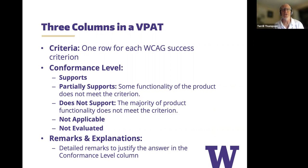How this is supposed to be filled out is you've got one row for each WCAG success criterion. The conformance level column is a multiple choice column. And this is clearly spelled out in the instructions, that the expected answers there are: the product supports the success criterion; it partially supports it, which means some of the functionality of the product does not meet the criterion; does not support, which means the majority of the product functionality does not meet the criterion; or it might be not applicable, or it might not be evaluated. It's always great to say, I don't know, if you truly don't know. And a lot of vendors try to sort of fudge through this and fill it out without really knowing.